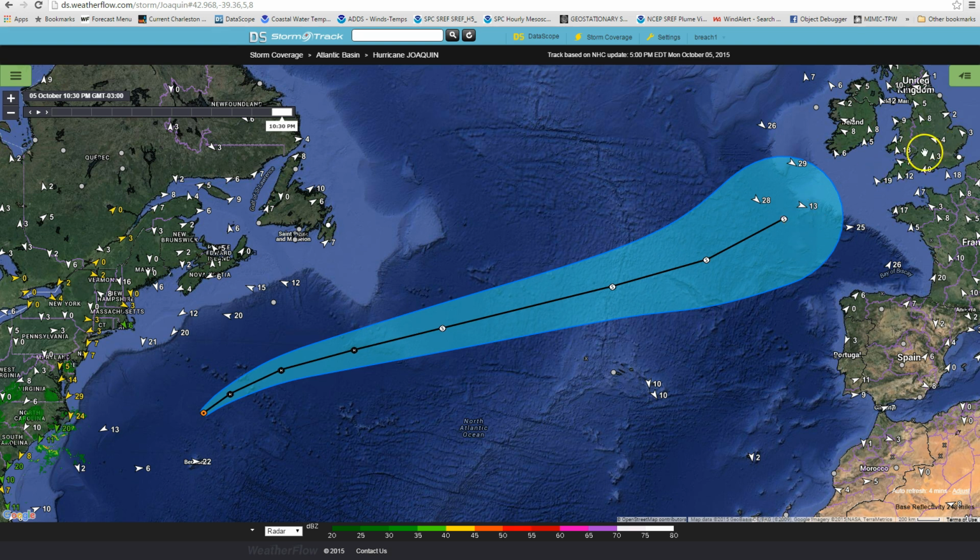So the United Kingdom, Ireland, France, they're all kind of game for this. They may start to take a look at what's going to happen with this storm because it may make some impacts over there. And that is as of Saturday, October 10th at 2 o'clock p.m. as it's nearing that area of the world.